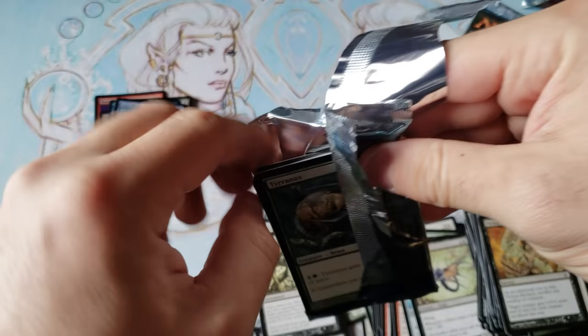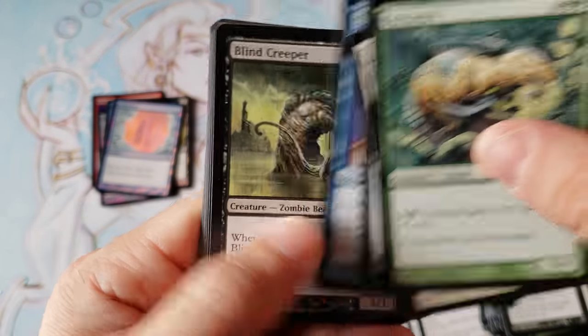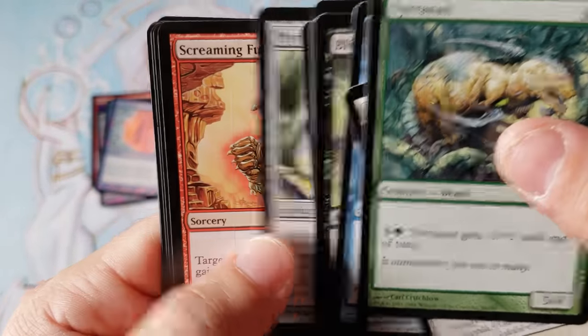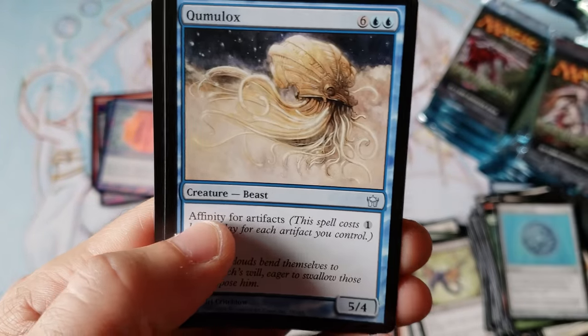There are so many artifact rare hits in this set. I don't even remember how big this set was. But I think this is a small set. Another Bobble. God, another five Serum Visions. Holy smokes. This is where people in the comments are going to be like, see, back in the day, they didn't adjust the more powerful cards. They didn't care back then. I know that there's going to be Grinding Station again.